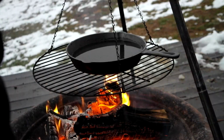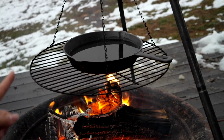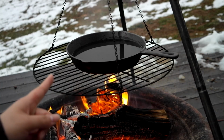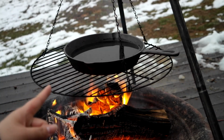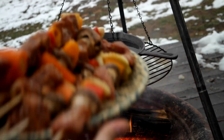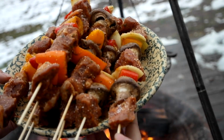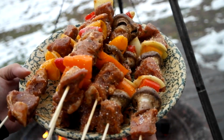If you guys can hear me, that's a pot of water. Obviously we're making it boil, heating it up so we can make some rice, steak kebabs. Yep, made these. I marinated the beef.